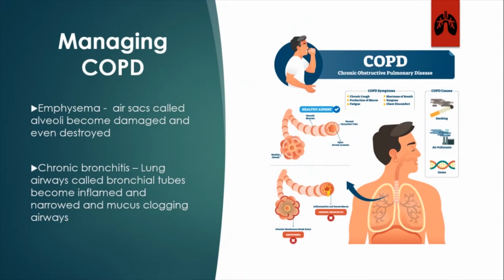So, managing COPD. If you have been diagnosed with COPD, there are usually two main components to it, which are emphysema and chronic bronchitis. Emphysema affects those alveoli at the very end of all your bronchial tubes. They're like little bowls of tiny bubbles at the very end, and that's where oxygen gas exchange happens. When they become damaged, or even destroyed, from tobacco use and all those chemicals we're breathing in, the linings thin and it's hard for oxygen to pass over into the blood vessels.